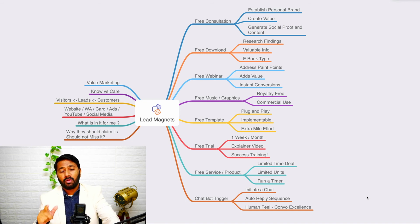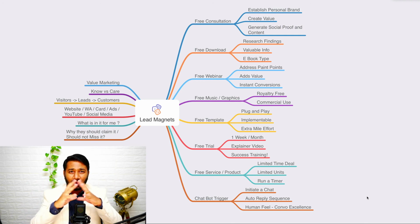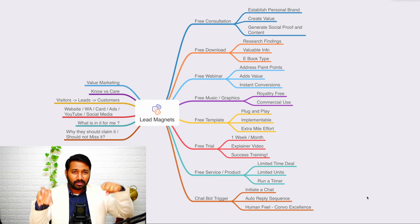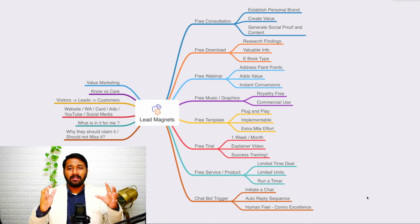Then you can do an auto reply sequence. Like here, when somebody clicks, I would like to interact, we have 4-5 buttons: 5 days program, podcast, YouTube. Then they click on podcast or 5-day program, they convert. So it's a sequential conversation where you're really engaging the client and taking the game to the next level.